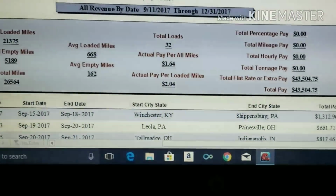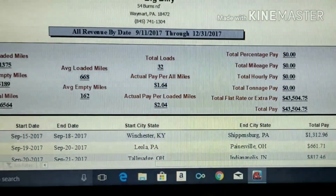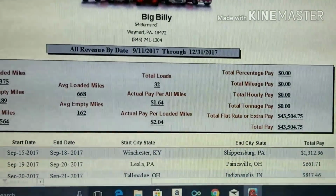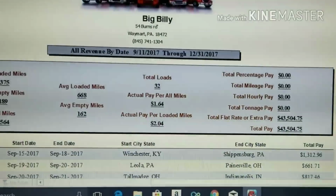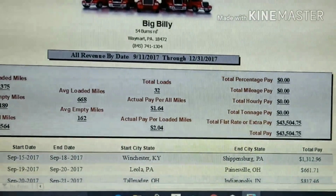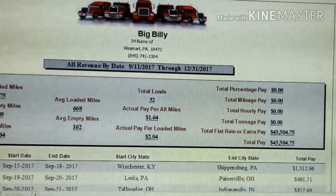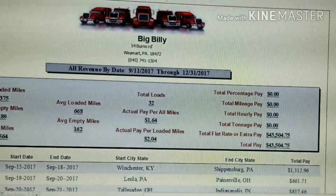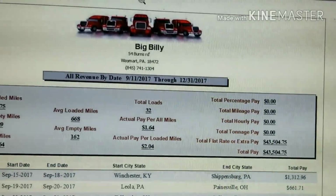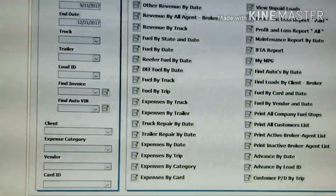I did a total of 32 loads since I started here to the end of the year. An average actual pay per all miles was $1.64. Actual pay per loaded mile was $2.04. Percentage pay, total flat rate or extra pay, $43,504.75. Same thing as the total pay. This is all broken down with my fuel surcharge, any tarp pay or anything like that. I don't divide it, I just put it all in one.